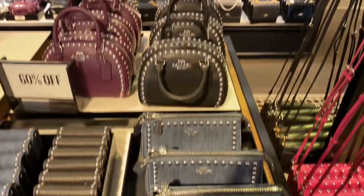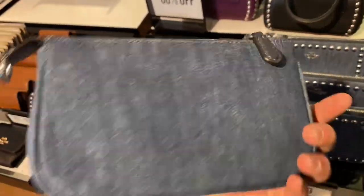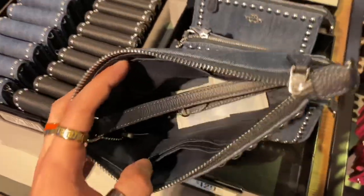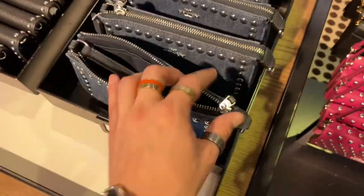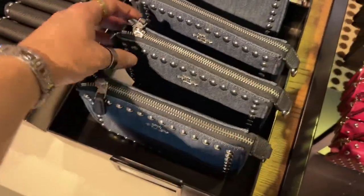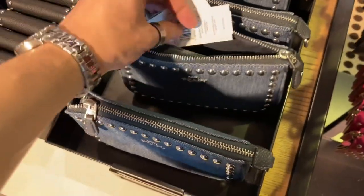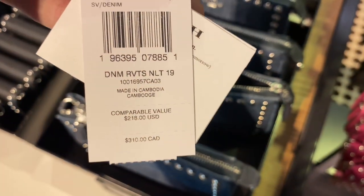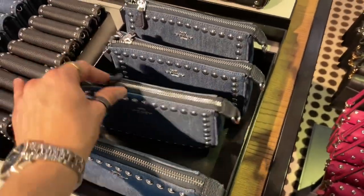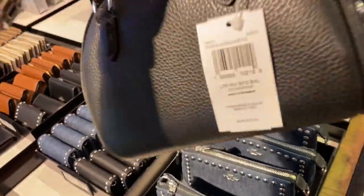Next up, though, goes to the Nolita 19 in denim with rivets. Strange that we're seeing the denim come back, but I love it. Looks sickening. Nice and roomy. Though it is on sale for $129. Probably different now that the video's up, but Coach Outlet changes those prices constantly. $310 comparable. So $129, I would say that's a pretty good deal. That's probably one of the better deals in today's video. Though still a bit expensive. No, it's a fair price, I'd say.